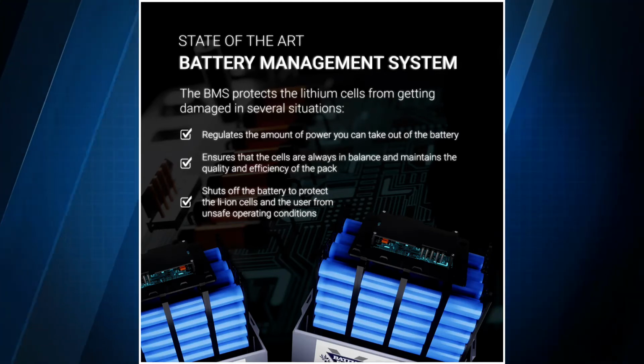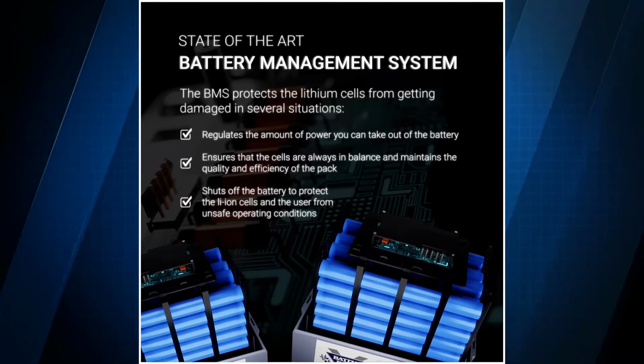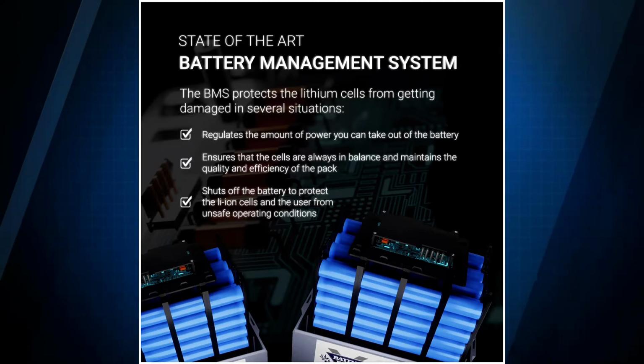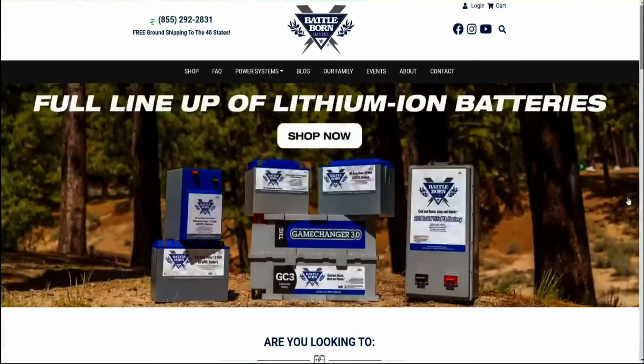So that BMS protects against over voltage and low voltage conditions. It protects against temperature conditions. If you were to put a cable or drop a wrench across the terminals of our battery, nothing happens. Whereas with a lead acid battery, if you drop a screwdriver or a wrench across those terminals, you're going to potentially weld it to those terminals. So from that aspect, they're significantly safer than a lead acid battery.